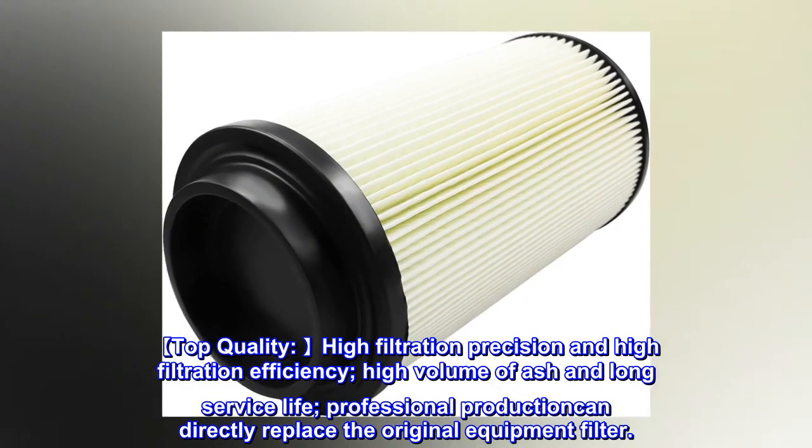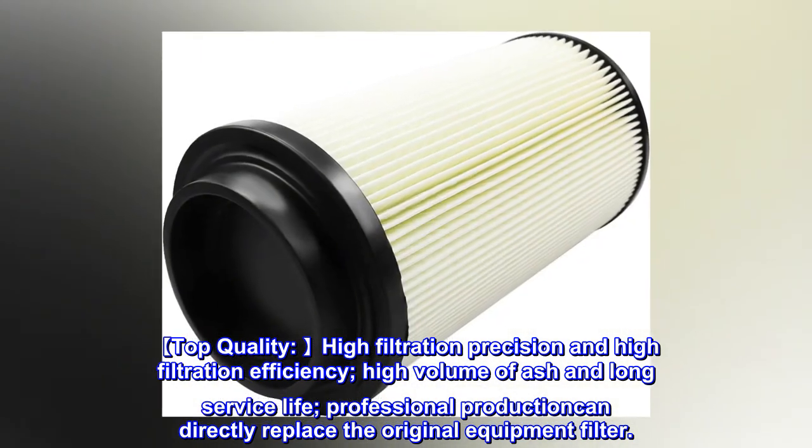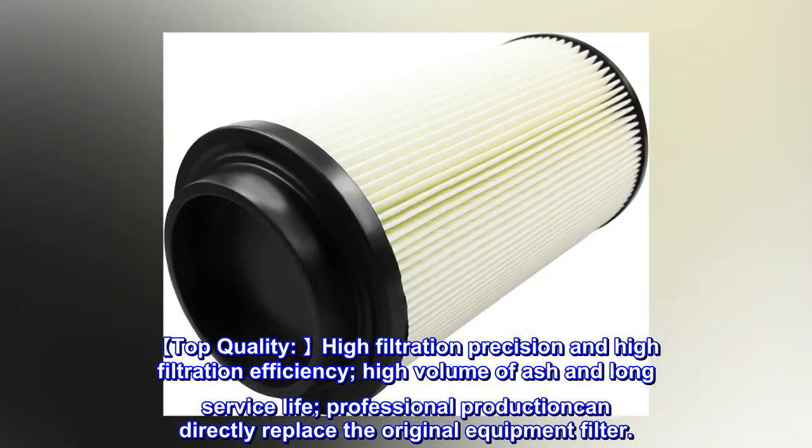Top quality. High filtration precision and high filtration efficiency. High volume of ash and long service life. Professional production can directly replace the original equipment filter.